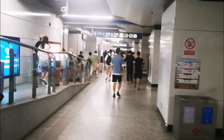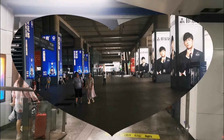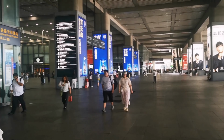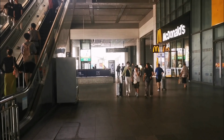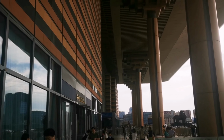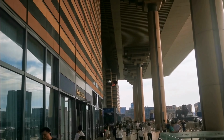Guys, I can't find the railway station. I got lost here. This is the outside view of the station. This is the main entrance point of the railway station at Nanjing.